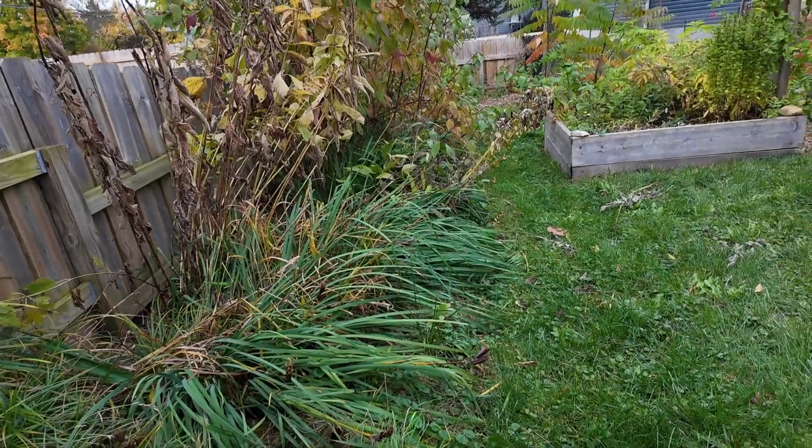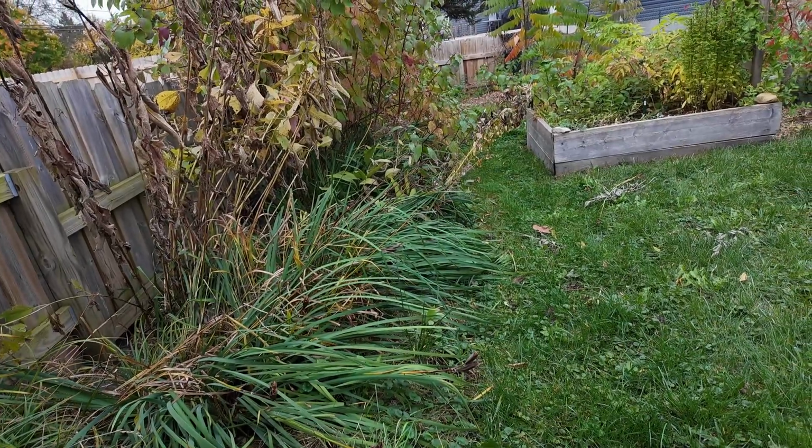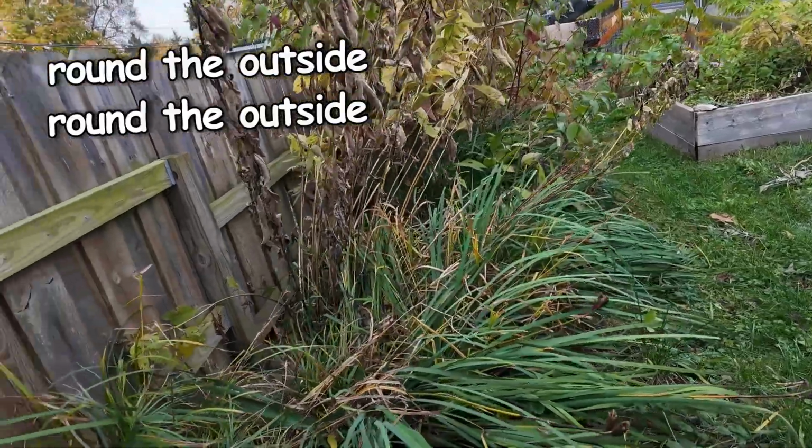Look, I got important stuff to talk about because it's fall and I just need to show you all the fall color that's happening in the garden before everything just turns into sticks for the rest of the year. So I basically have a perimeter garden, which is just that I have a lot of plants around the outside. We're gonna start with this rain garden.